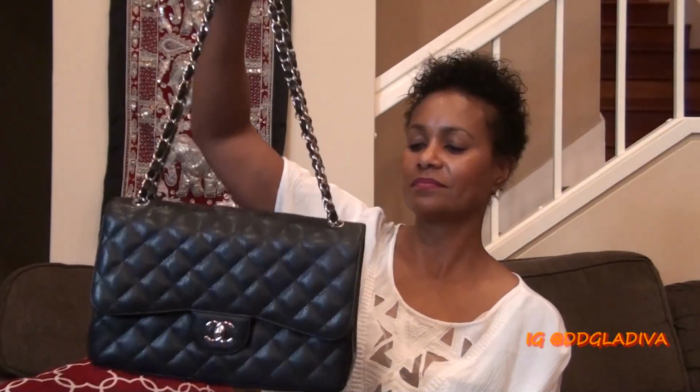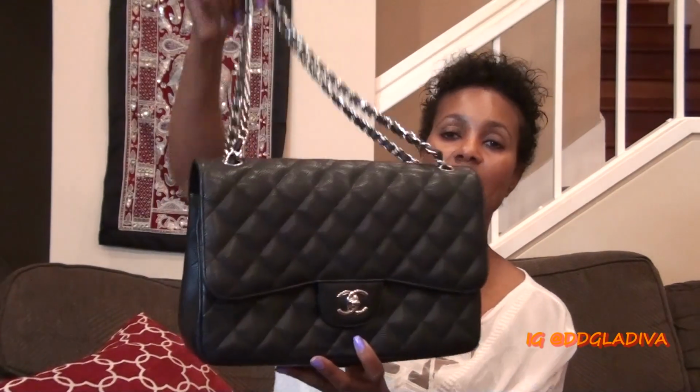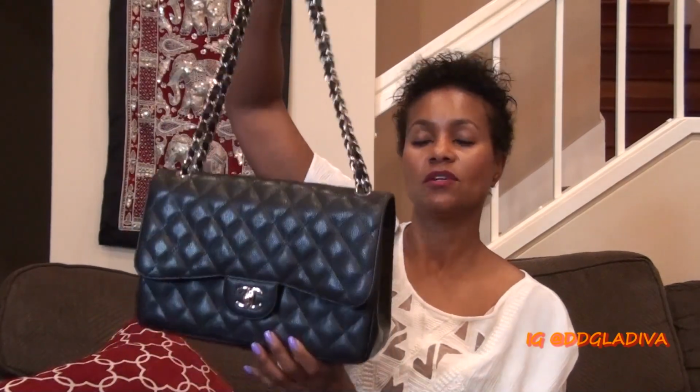So let's talk about the jumbo size. The jumbo size I have in black, same caviar leather, but I decided the jumbo size to me is more of a casual bag. So I decided to get this one in silver hardware. I just think silver is more casual, a little younger, fresher. I like both hardwares, but I just think that silver and the jumbo size is more of a casual size. So it's the same design.